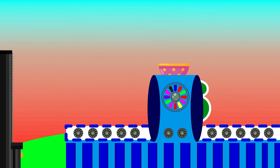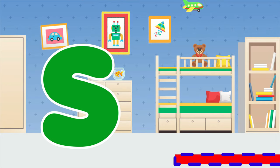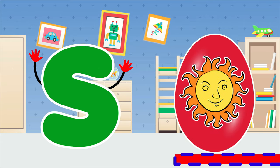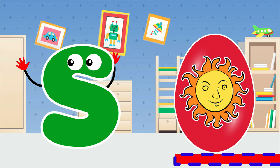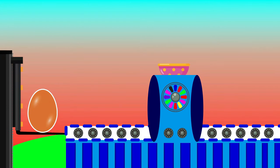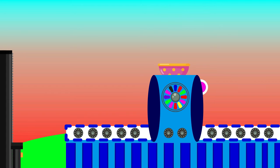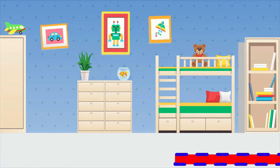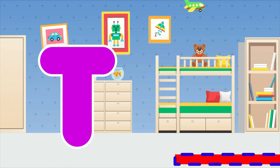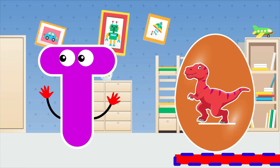Here is an alphabet S. S is for sun. Good job. Here is an alphabet T. T is for T-Rex.